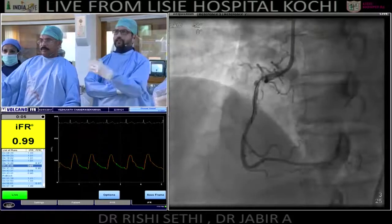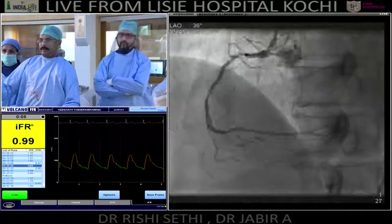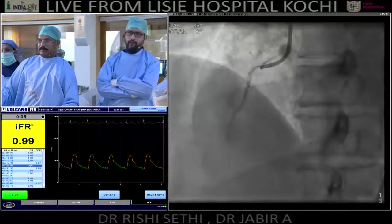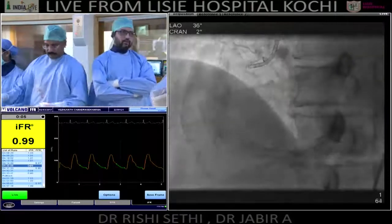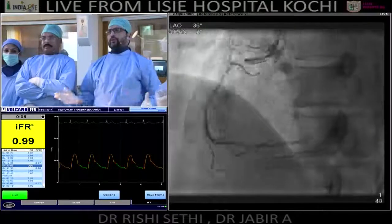I'd expect the right also to be positive for an IFR. It is most likely 75%. It looks like it would be positive. So that would be my thought process. Others may have different views. Does anyone on the panel have any?